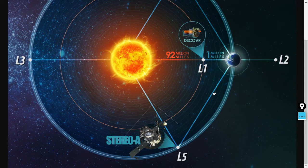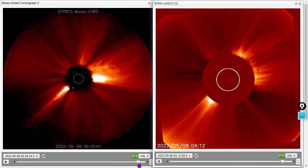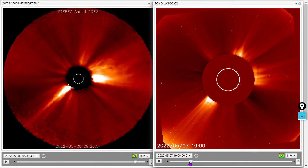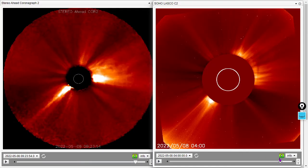We've got some coronagraph imagery as well. Stereo A, showing us indeed the coronal mass ejection that we forecasted. It's becoming a long-duration coronal mass ejection here, so you can see quite a slow CME happening, a bit stealthy actually. And if you look on the SOHO-LASCO C2, which is located here at Lagrangian point 1, we're expecting it to miss Earth to the northwest.